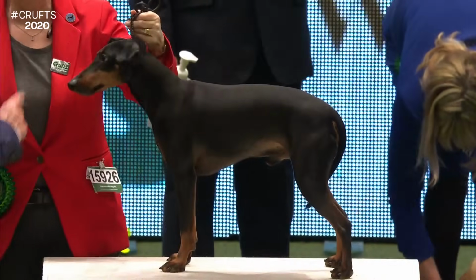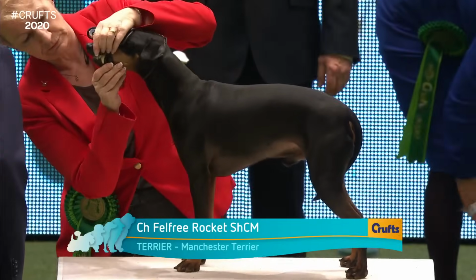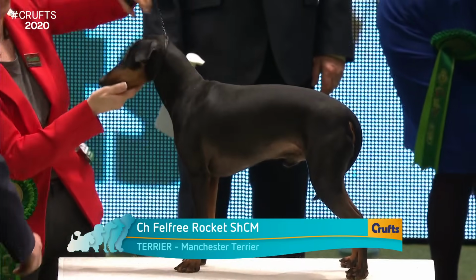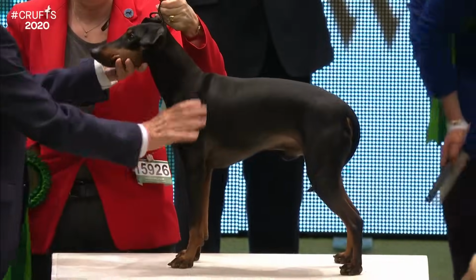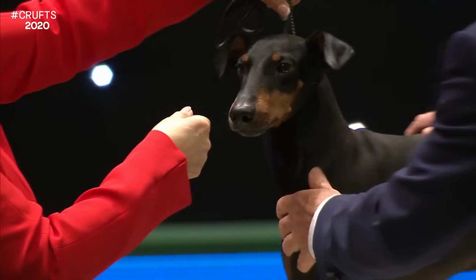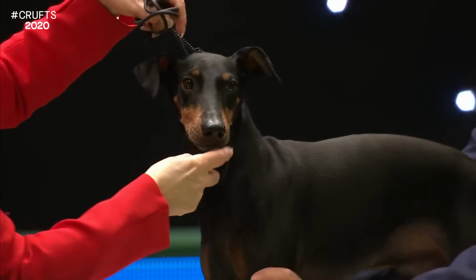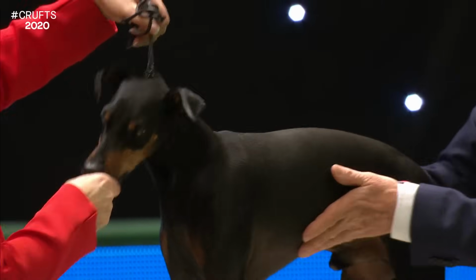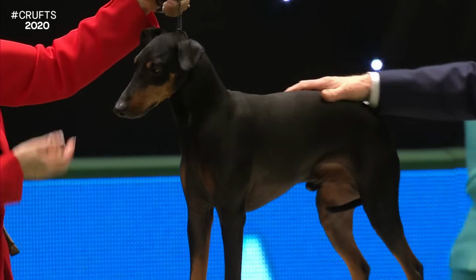Beverly O'Neill was judge of the Manchester Terrier. Now he is a different sort of dog, a smooth-coated Manchester Terrier. This shows the diversity of the shapes of the breeds and the coat. Many of our terriers developed for rural life. The Manchester was developed for urban life. It was bred to keep down rats and vermin in the rapidly changing mill towns of the Industrial Revolution. Manchester and Lancashire and the mills there.